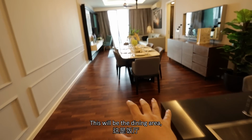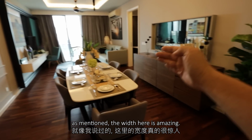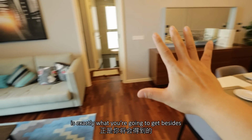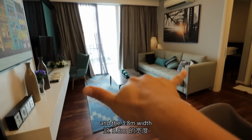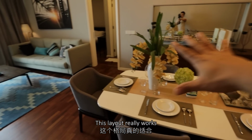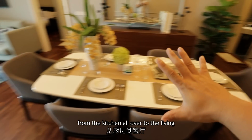This will be the dining area. As mentioned, the width here is amazing. This makes this 6-seater table look so small. Whatever you see here within the unit is exactly what you're going to get besides all the decorative items. And the 3.8 meters width is really something else. This layout really works for family gatherings.